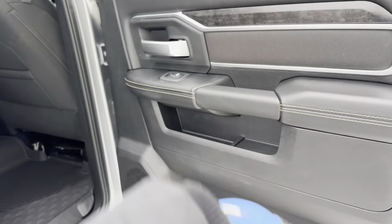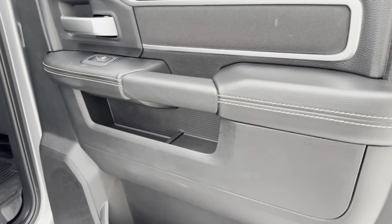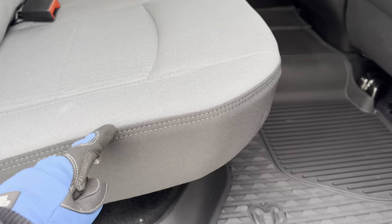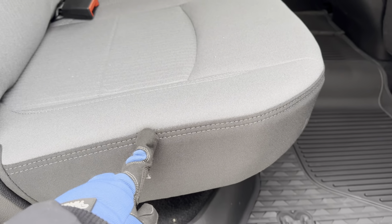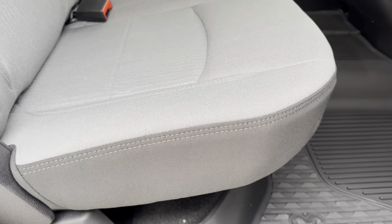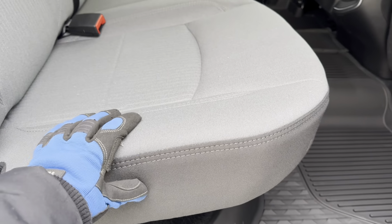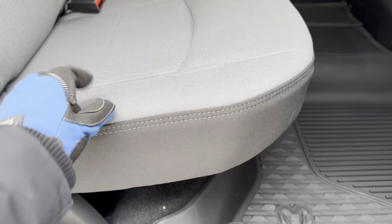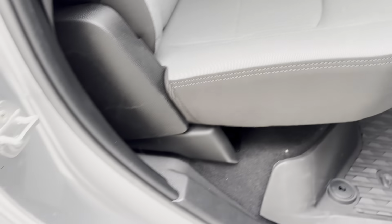So back here we have our door, same trim. It does have this stitching, which I forgot to mention, and on our seats we have the double stitching instead of the single stitching. That just helps prevent blowouts over time. So on those older trucks you'll see the cushioning starting to poke out. That's not going to happen, at least not as easily unless you're really, really rough with them. But the double stitching will hold up better over time for sure.